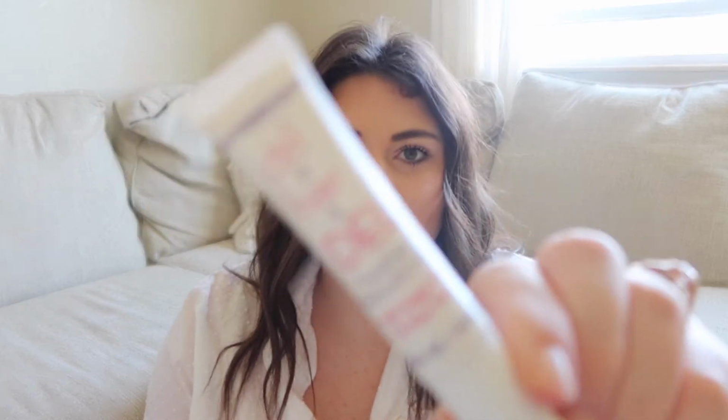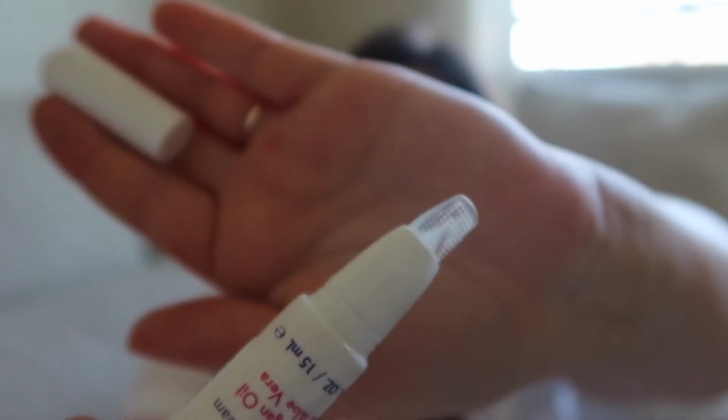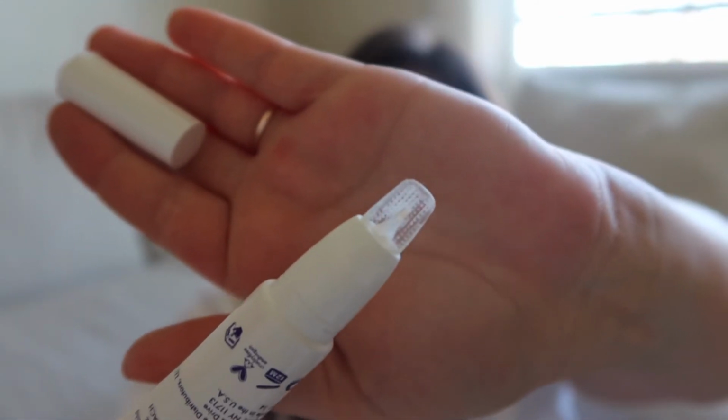Okay, I'm back. So this is what the actual product looks like, and I thought this was a really good idea, because it's kind of like a Nair type of situation, except it's in this nice little tube applicator thing. Let me show you the end of it. It has this silicone clear thing, and you just squeeze the liquid out, and this is like a flat surface. It says facial hair removal cream, so you know, put on your little mustache or whatever. So I thought the application was very nice.